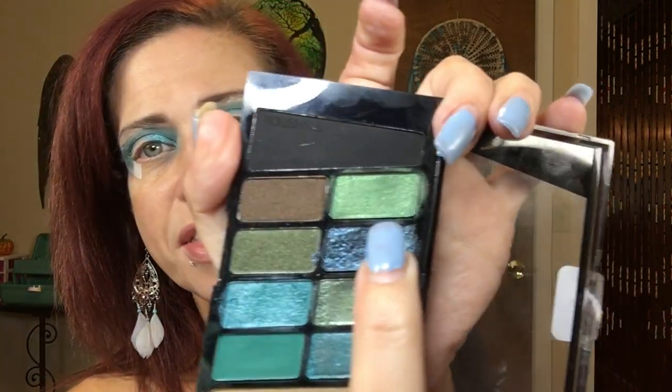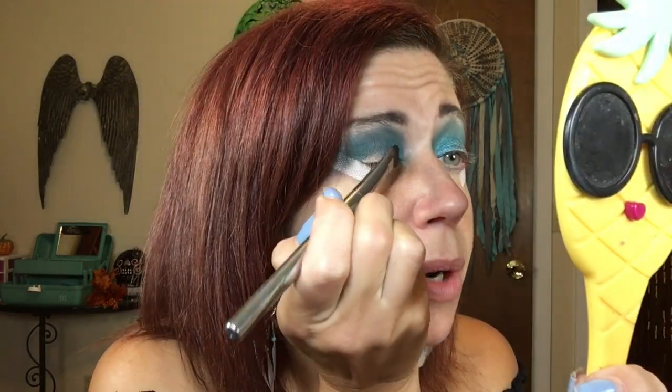I'm just going to switch shadows on my brush real quick. I do want to spray it again because I found with this palette you really need to. And then I want to go into this green right there. We may dip into the other green too, because let me try it with my finger. It really comes off great with your finger. Yeah, check that out. Super, super pretty.